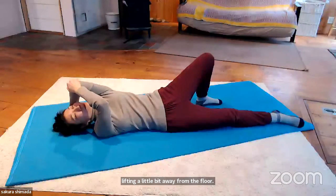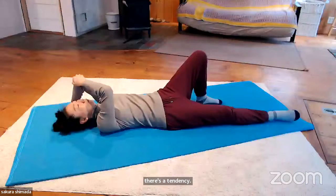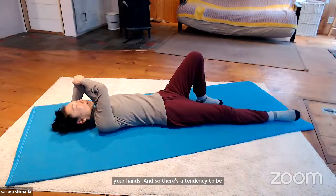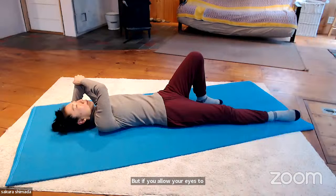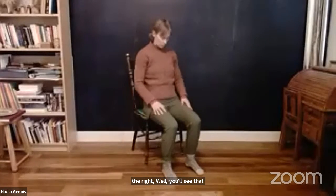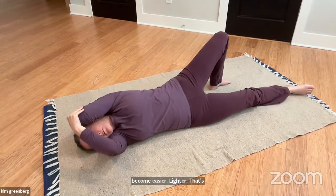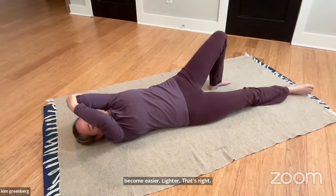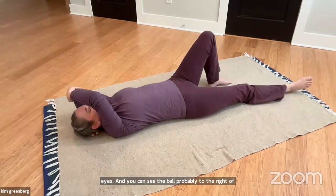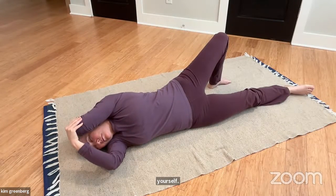That's it. And you find that the clearer you get about that movement of your eyes, and I say that because there's a tendency, of course, as you all know, of your eyes to follow your hands. And so there's a tendency to be looking at the right hand. But if you allow your eyes to move in a smooth arc to the right, well, you'll see that the movement itself, your whole self will become easier, smoother, lighter. That's right. You'll find when you roll to the right, you open your eyes and you can see the wall probably to the right of yourself. That's it. Good. All right, let's rest for a moment.